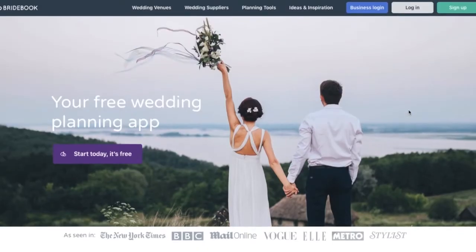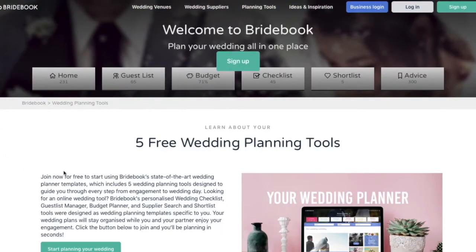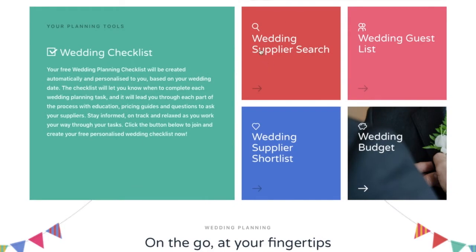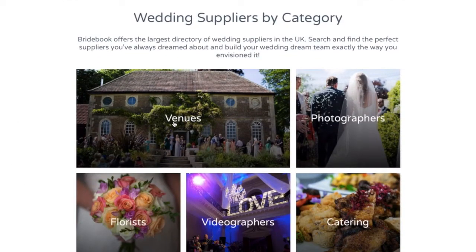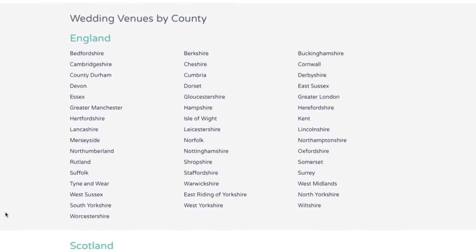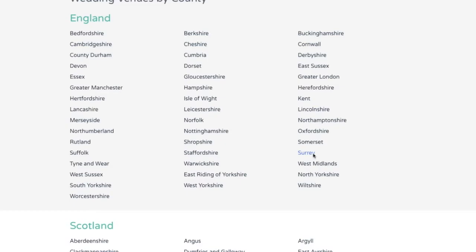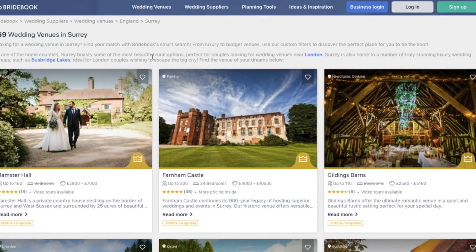So if we just go into planning tools here and then scroll down to wedding supplier search, we're just going to look at venues today, but they've got all the different categories. So this is where this is different to Coco. You can actually find all your wedding suppliers on this one as opposed to just a venue search. I've just checked Surrey and gone into the counties, and then we can see all the different venues, and it gives you an idea of price on here as well, whether there's accommodation, how many people can attend the wedding, and so on, and a large list.